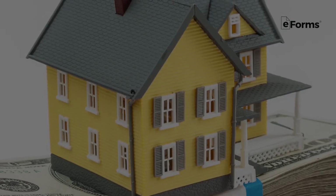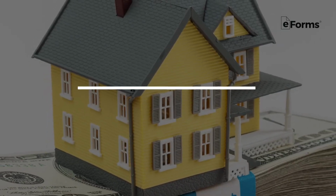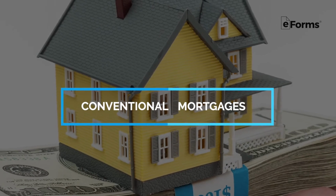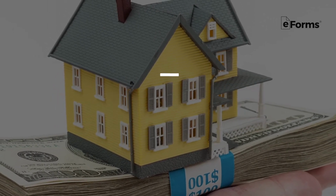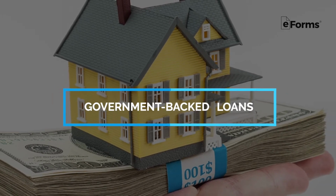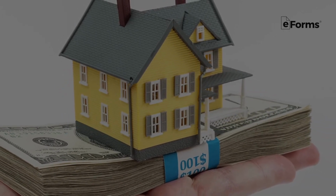The types of mortgages we've discussed are sometimes called conventional mortgages. There are other types of mortgages that are also offered through private lenders, but are backed by the US government. Not everyone will be eligible for these kinds of mortgages, but if you are, there can be advantages.